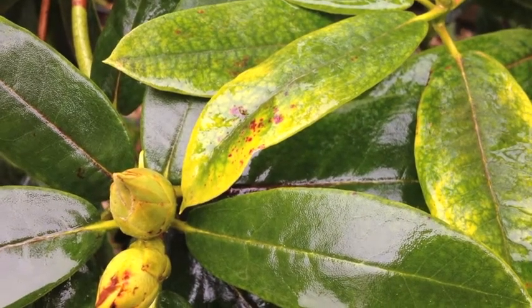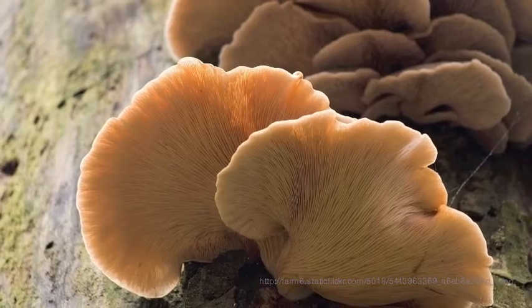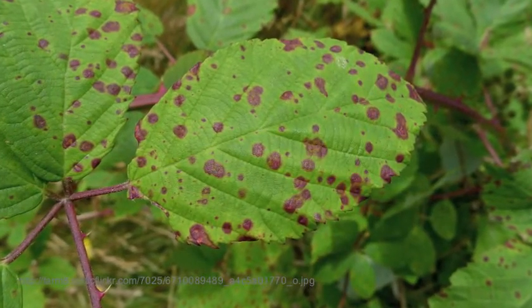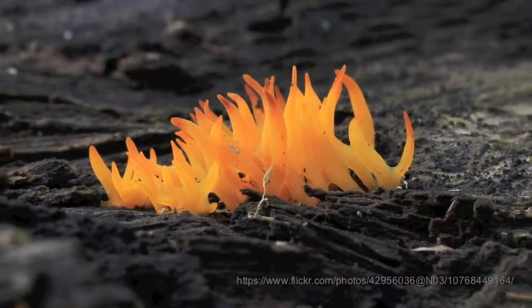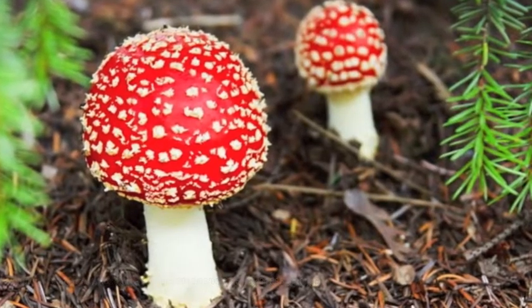From mushrooms to mold and everything in between, fungi crop up in a variety of forms. It's estimated that as many as 5 million fungal species exist, which means that there are far more species than research papers on fungi. At the moment, there is a world of fungal organisms that haven't yet been identified.